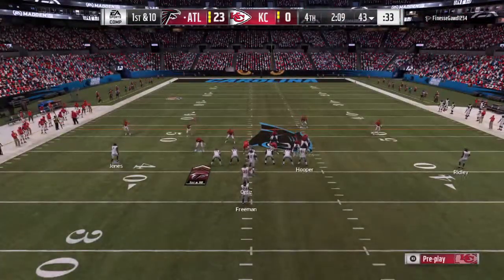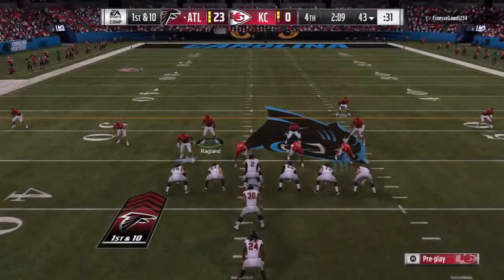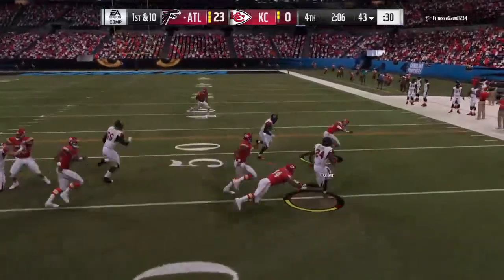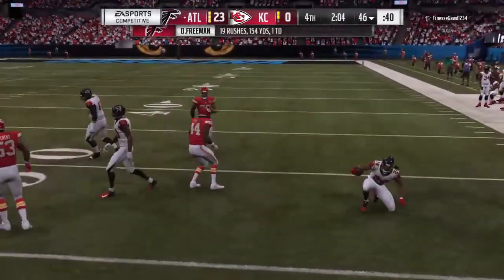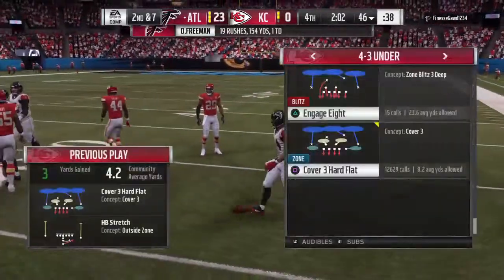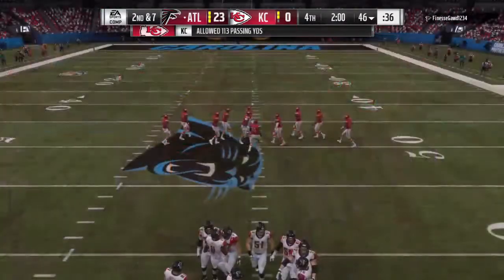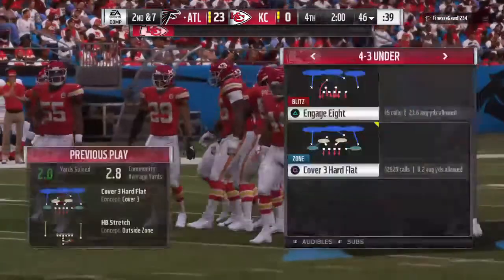Ryan will bring the Falcons up now, 1st and 10 at their own 43. They'll run with Freeman here to begin the drive. And he'll take this one across the 45 up to about the 46-yard line. It's a pickup of 3, and we have now arrived at the 2-minute warning.